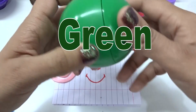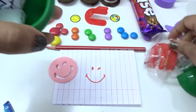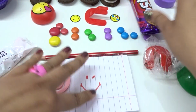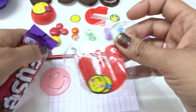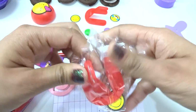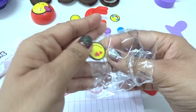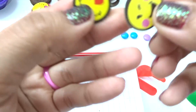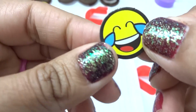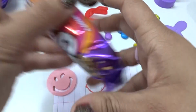Wow, green color. Hey, we have one more. Red color and smiles again. And this is our nice candy deck. And let's go and open. Let's open this one. Different smiley here. Yes. Let's see. Eyes. Hey, cheeky. Nice cheeks, pink color. Whoa. And here we have. Hey, wow. Nice smileys, real. Nice toys.